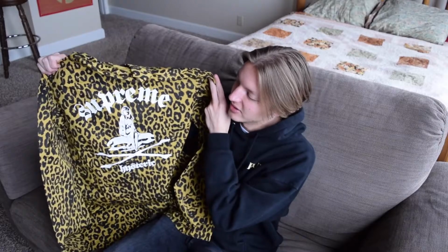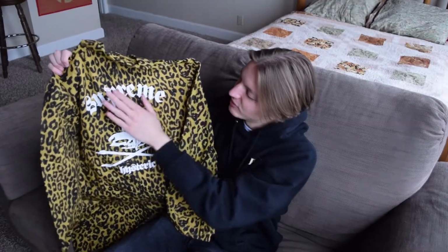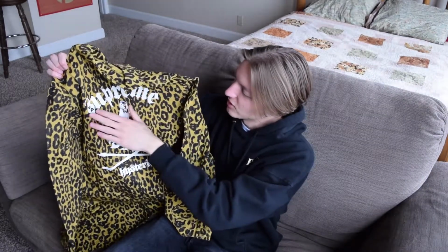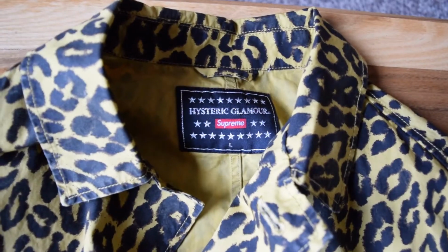But yeah, a lot of people weren't feeling this, and I myself usually shy away from leopard print and kind of the more cheesy prints like that. But when I saw this, I was like, it just works. I thought it looked good. I love this spell out that they had going on, the kind of old English font. And then it really reminded me of Mastermind. If you guys are familiar with Mastermind, they do a lot of skull and crossbone stuff. And I've never been able to get a Mastermind piece, so this was kind of the best of both worlds for me. But like I was saying, definitely lightweight.